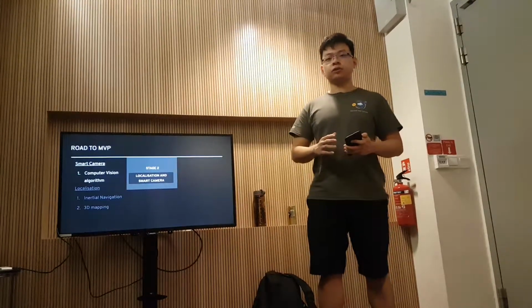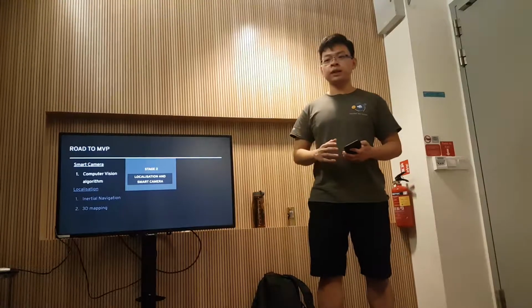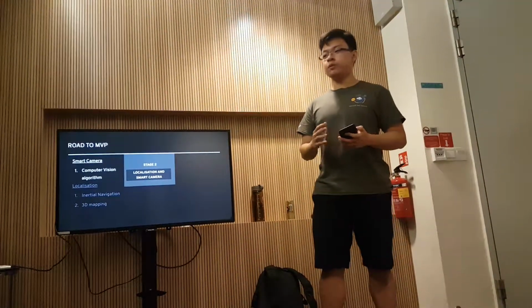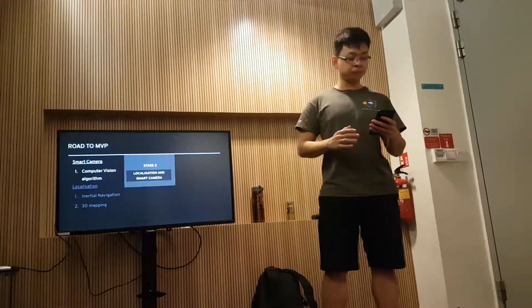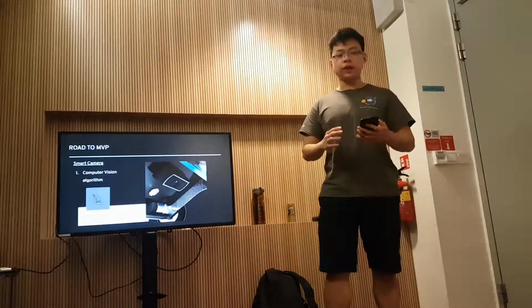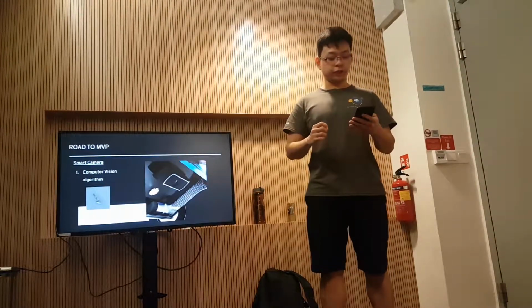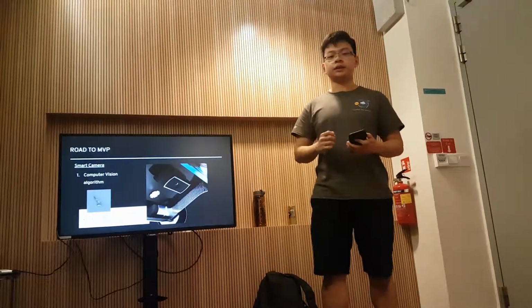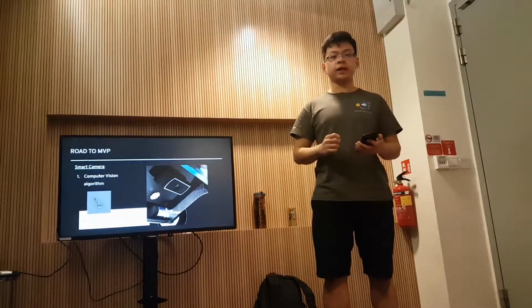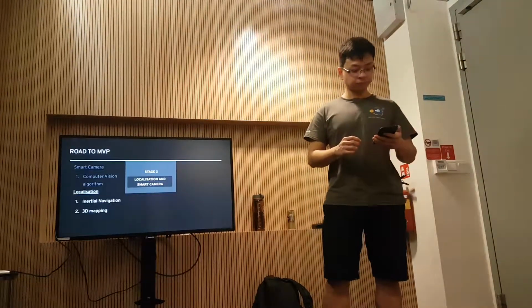In the second stage of our roadmap, we start to implement smart capabilities onto ClimbBee. The first of which is a smart camera that implements a computer vision algorithm. This takes the form of an onboard camera paired with an artificial neural network. This will allow us to detect and classify flaws on the surface of the crane. Such a method of detection has already reached superhuman accuracy in other tasks such as the detection of cancer cells.